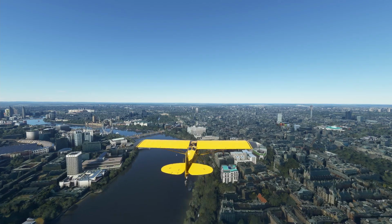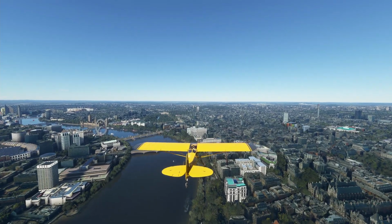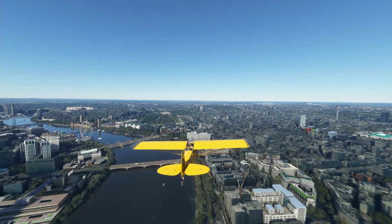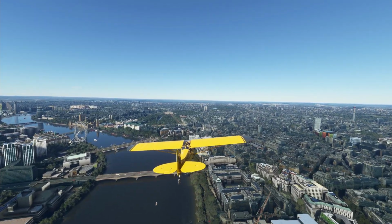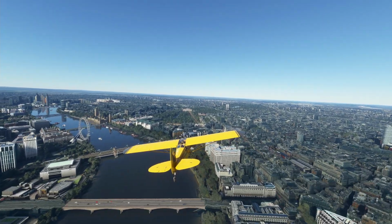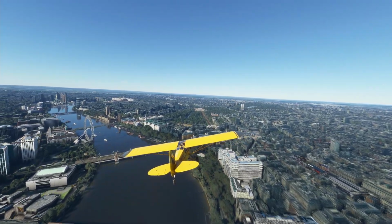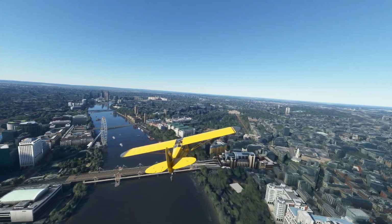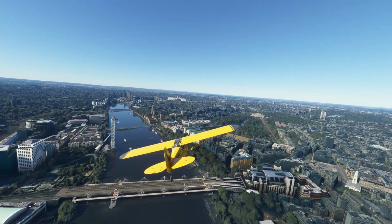I believe this is some sort of railway station, and please correct me if I'm wrong, if anybody knows, but I think this is actually where the... is this where the Eurostar departs from?